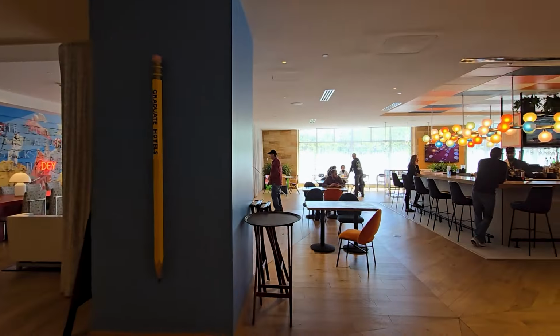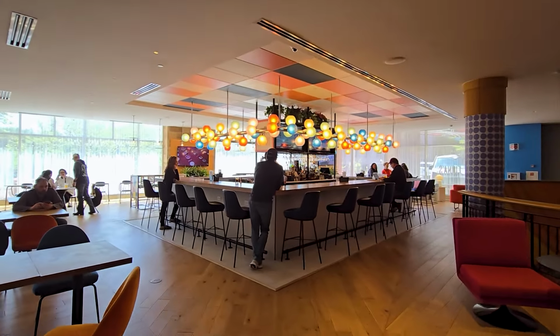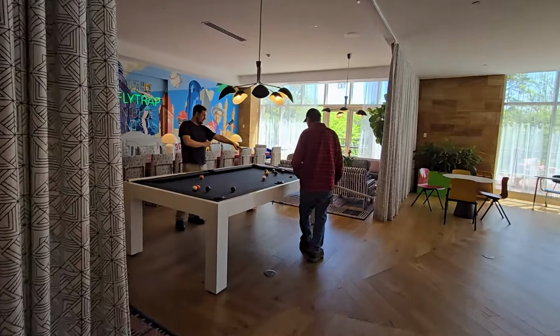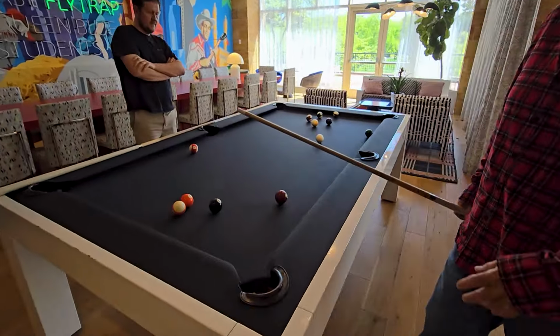Oh, there's Dad and they're right there waving at us. A really cool hotel bar in here, and a lot more seats out here. They got pool over here. There's my brother and Dad playing some pool.